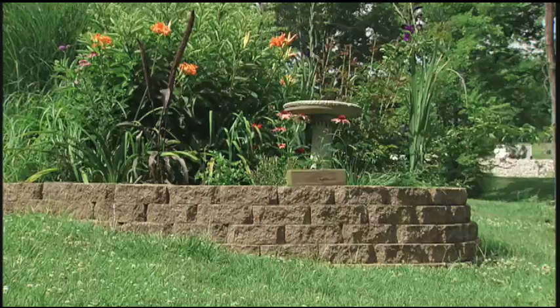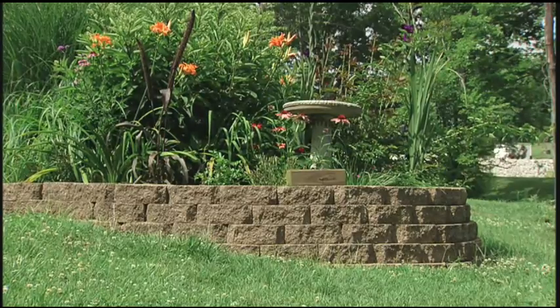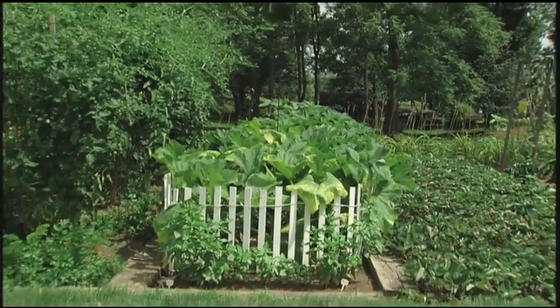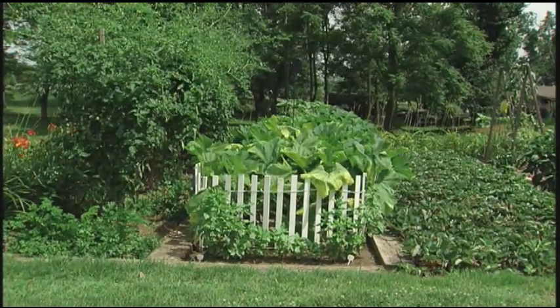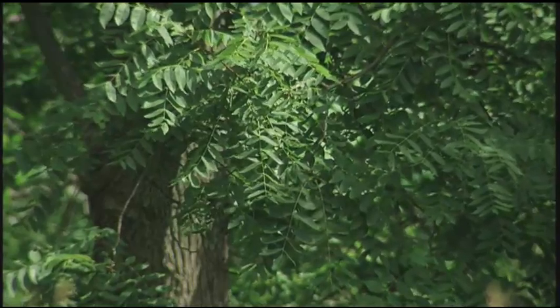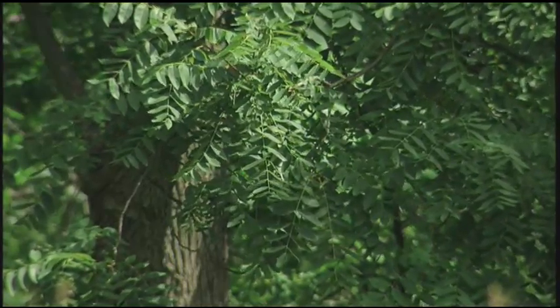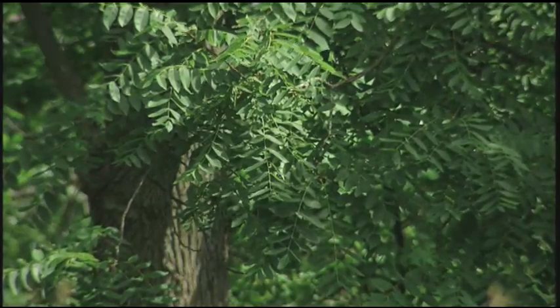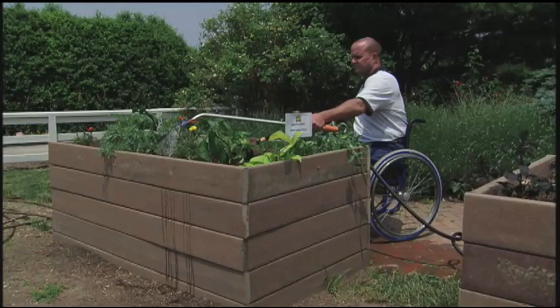Locate your garden away from trees if possible, so that tree roots will not compete with the flowers, herbs, and vegetables for water and nutrients. It is especially important that gardens not be located close to black walnut trees, since walnuts produce a compound in their roots, shoots, and leaves that is toxic to many other plants.